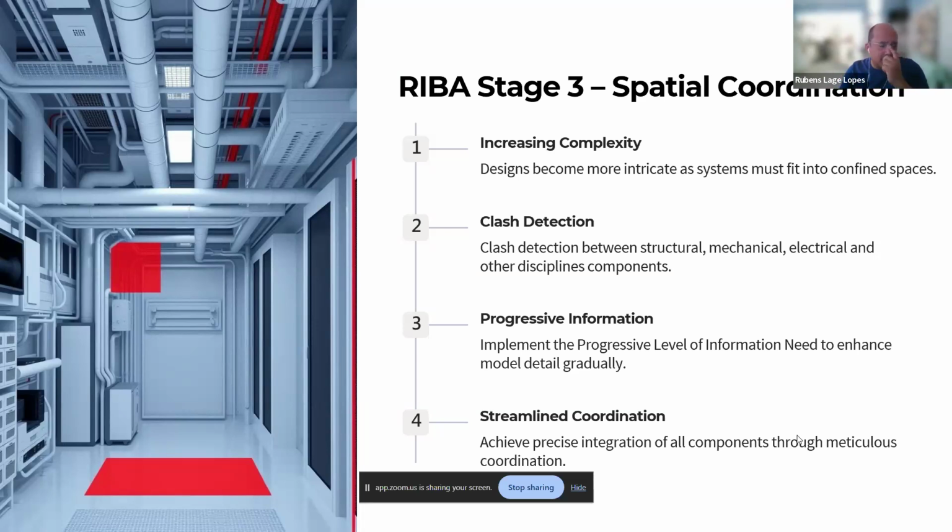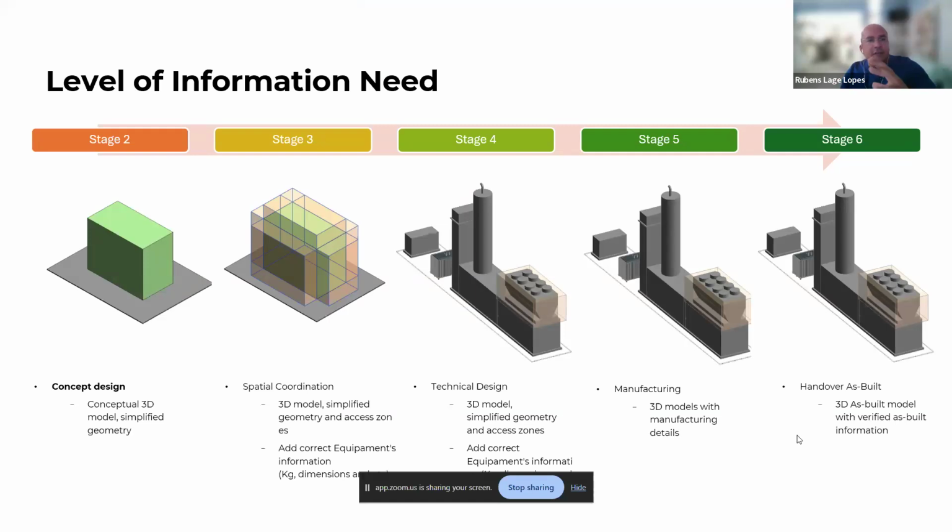So in this project here, we did our clash detection, we checked the level of information need, it's good, and then we did our coordination. So we checked the level of detail, the level of information need and the level of detail. Sometimes there is a misconception of saying, oh, the higher the LOD, the better. No, LOD is level of detail. So why do you need, in stage 3, when you're just doing a spatial coordination, to see a screw? Why do you need to see small things? No, you're doing big-dimension spatial coordination, so you don't need that.